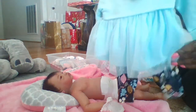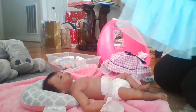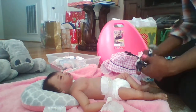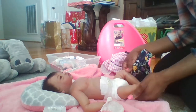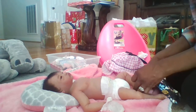And here's the outfit. It is a newborn by Koala Baby. I'm gonna try on the pants first. Hey mama, and her little diaper feels good. I am not gonna show her private parts today, as I just really wanna get her on some clothes.